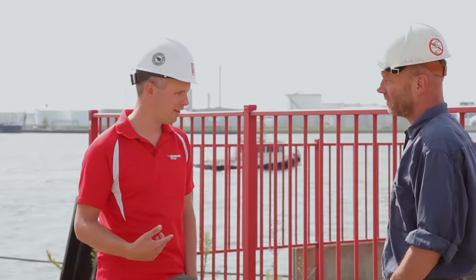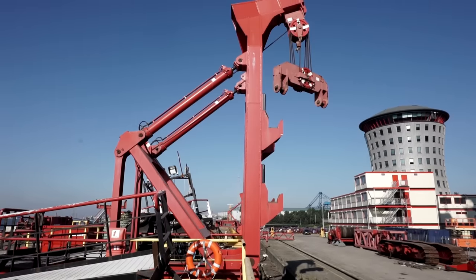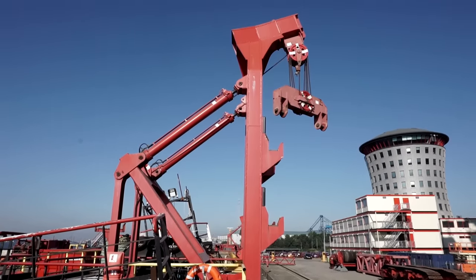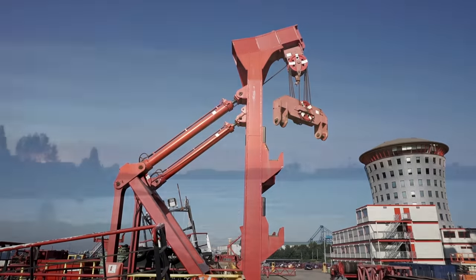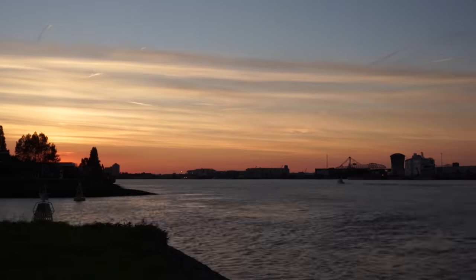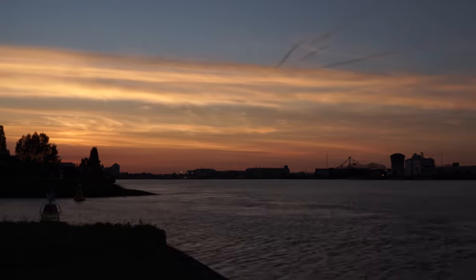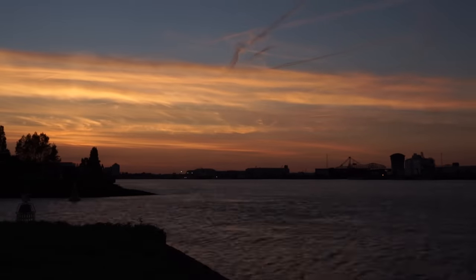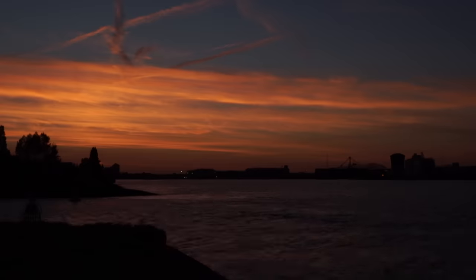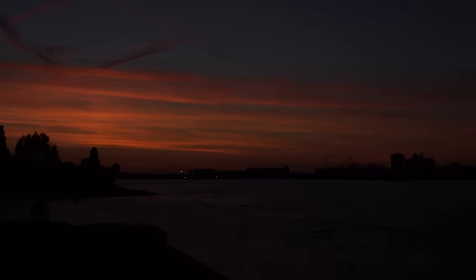The rapid response people are on duty 24 hours a day, 7 days a week, ready to answer any calls for help anywhere in the world. The sun sets over the port of Schiedam and the headquarters of Mammoet and Mammoet Salvage. The sea lane remains busy until well after dark, and as night falls, the lights of the Mammoet Tower go on.